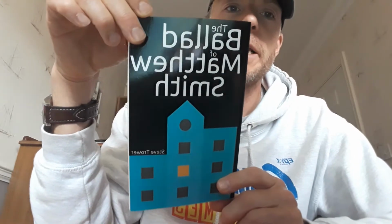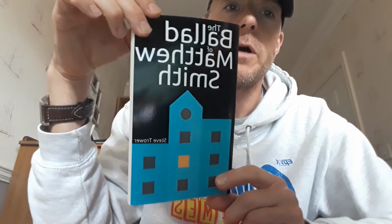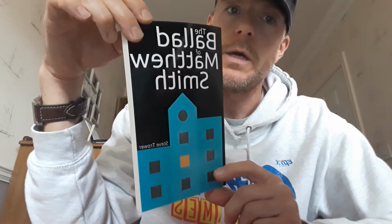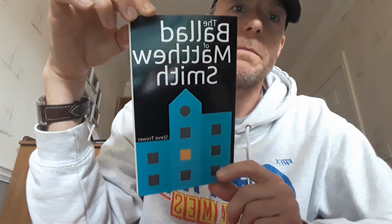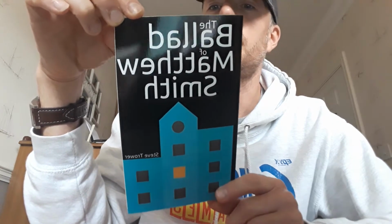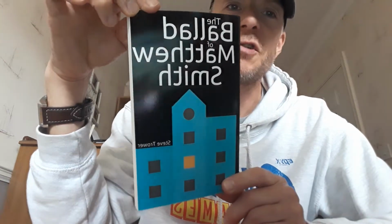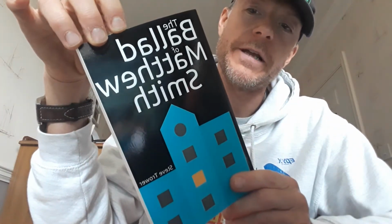Next up, keeping the Spectrum theme going, this is actually fiction. It's called The Ballad of Matthew Smith by Steve Trow. I bought this, I think, at a retro show a few years ago, and it's basically a work of fiction based around the life of Matthew Smith, the famous Spectrum coder. So yeah, it's an interesting read, I must say. It's not a particularly long novel, and I did enjoy dipping into it and reading it all. But yeah, it's very different.